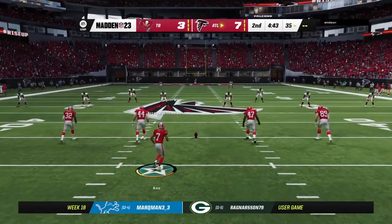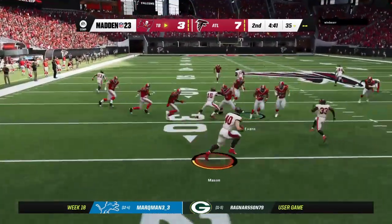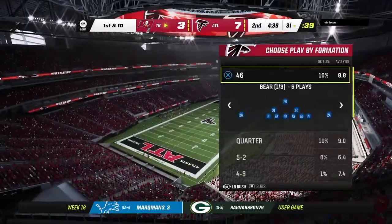Following the touchdown, here's Koo to kick off. And a short kick taken at about the 16. And they're going to start this drive in pretty good shape up past the 30.